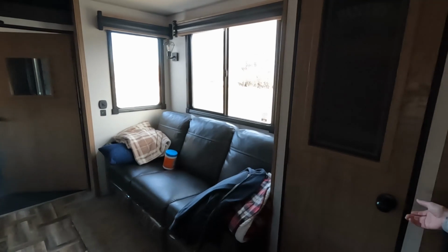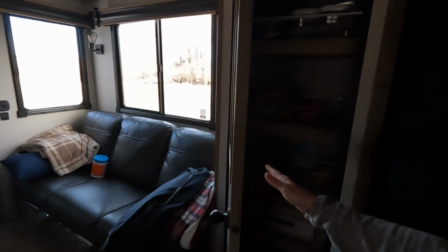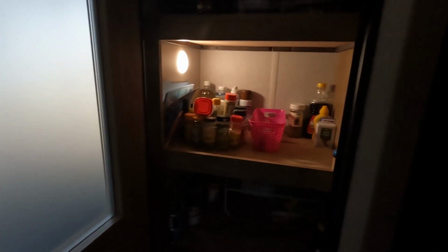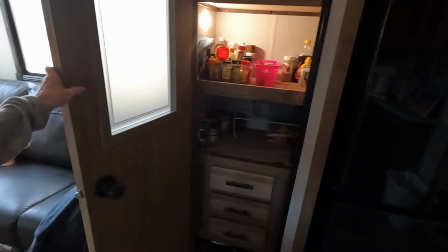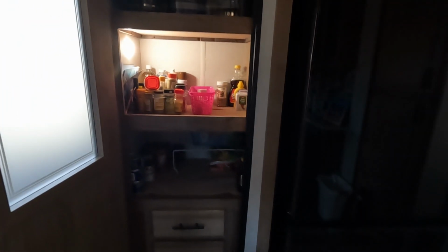Let's see, the pantry, love the pantry. Let's see if I can get some light in here. It does have individual lights on each layer, so that's kind of nice. But that's a big size pantry. It's got drawers, storage underneath, and a light up here as well, but I can't get to it because the coffee pot's in the way. But anyway, that was a big plus for us.